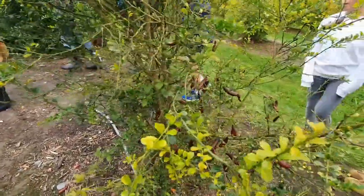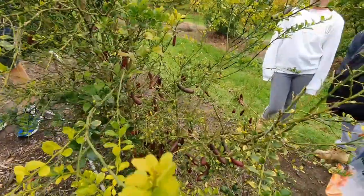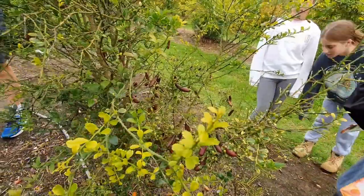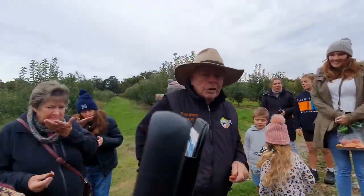What do we call the one in our home we have? Kumquat. This one here? This one is a family of kumquat too. No, it's not. No? What's the other one? This is finger lime. It's native to Australia. Finger lime. It's lime-flavoured caviar. This fruit was selling at $80 a kilo. $80. Wow.